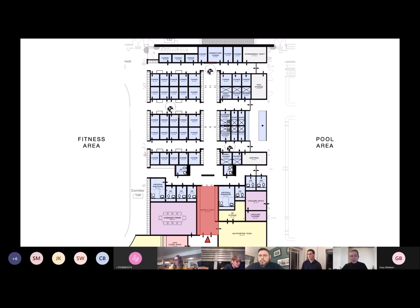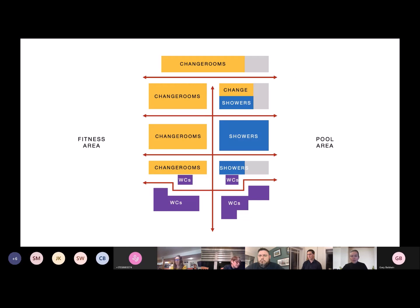So the red arrow at the bottom of the slide there indicates the location of the gates. So past that point is the members only area. Immediately upon going through the gates, members will pass through a safe and more contained boots and coats area before entering the change room. So the organizational strategy for the change area is clear and straightforward.